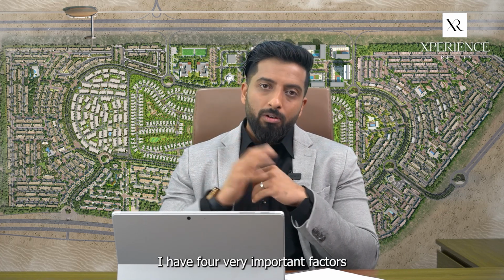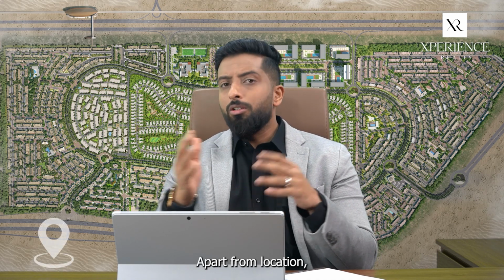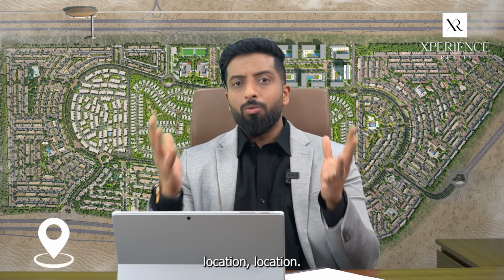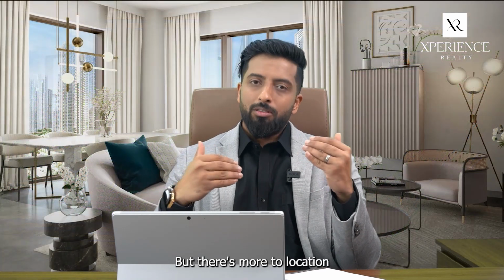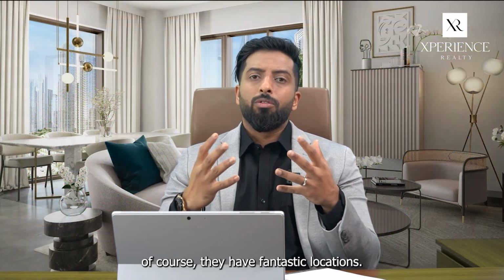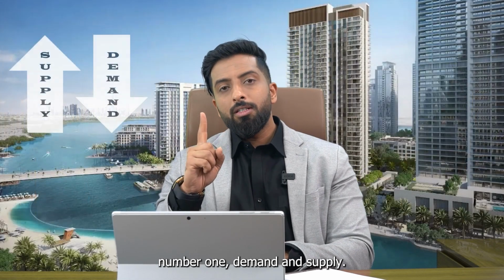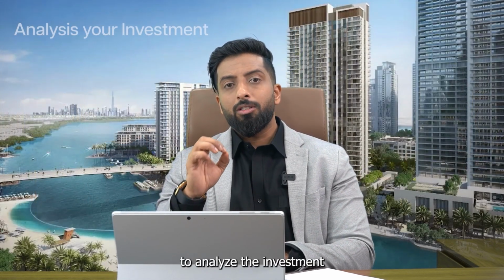I have four very important factors to compare. Apart from location, now we all understand real estate is location. But there's more to location, because these top-tier developers, of course, have fantastic locations. Okay, so number one, demand and supply. Very important factor to analyze your investment.